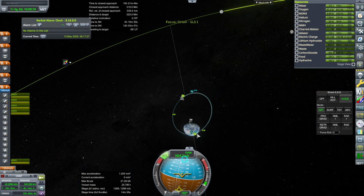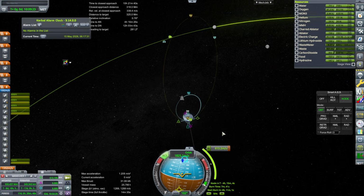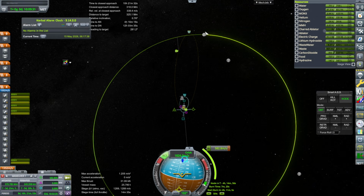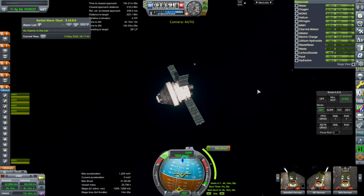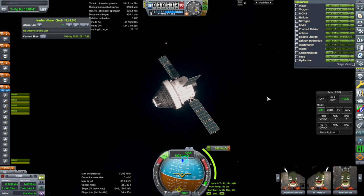If I had done this correctly, we would have a transfer to the moon more or less with about 600 meters per second, a little bit less than 600 meters per second. But again, the moon has to be further back. So, and the reason why I didn't get that is because of the radial burn to dispose of the ICPS.